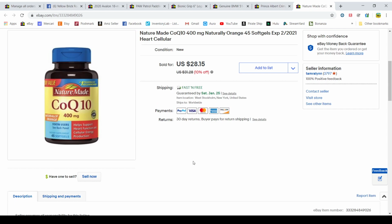Another retail arbitrage. I bought these at Walmart. Nature Made. I always check the clearance of the health and beauty. There's usually a really good discount that I can get a few times a year. They mark things down way, way down. I was able to get some Excedrin PM for 25 cents, a container of it, and I picked up quite a few of those. So this is another one that I had grabbed from Walmart and resold it for $28.15.